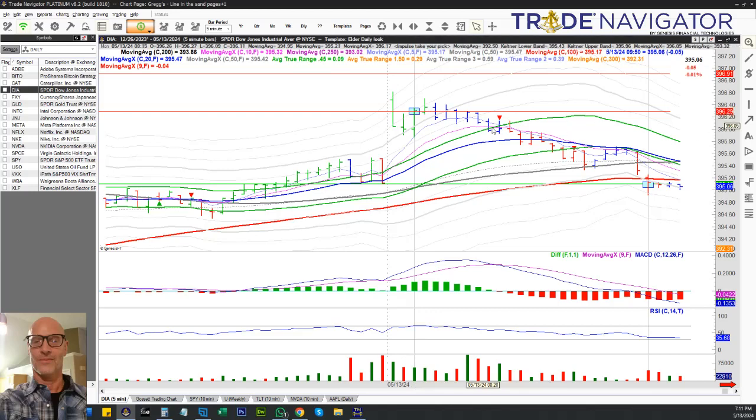And that was a good one. An hour and a half later, it reached the objective. Essentially, I was risking about 60 cents on the trade to make about $1.20, and that's exactly what happened.